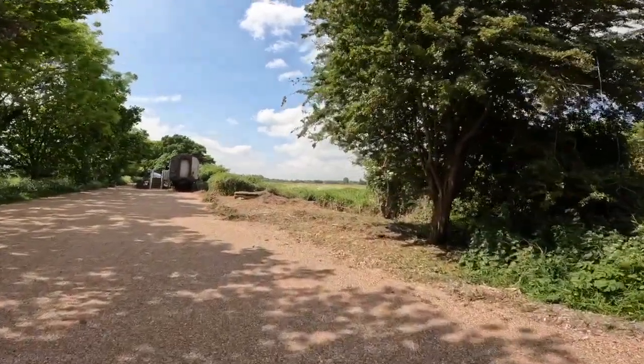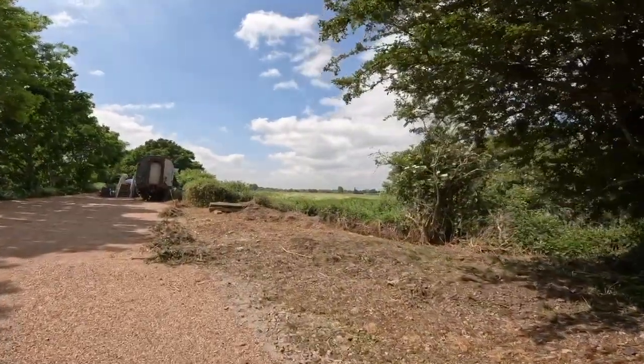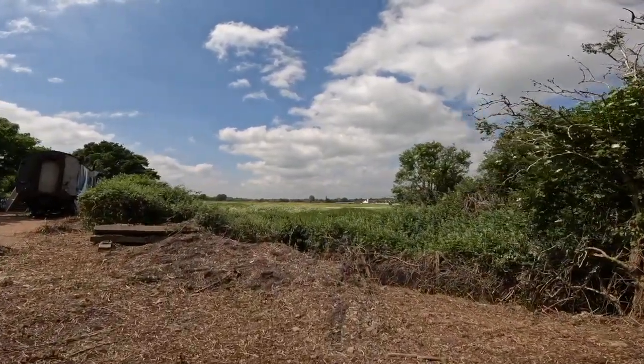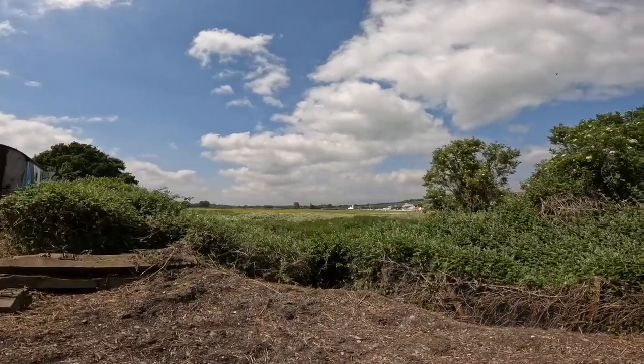It's through that gap in the hedge. You can see Stratford upon Avon racecourse. Let's see if we can get a bit closer to that, a bit farther down. There it is, way over there.